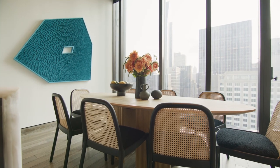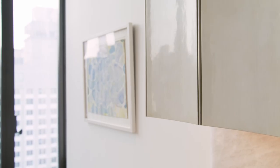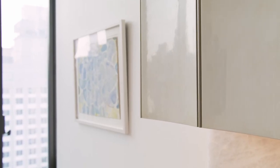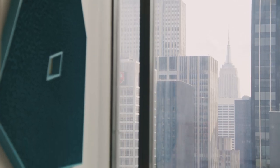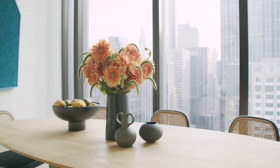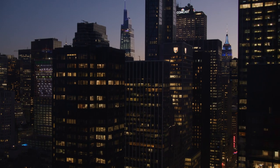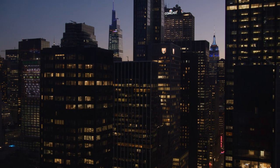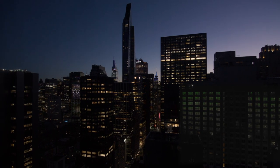In the kitchen, there are the most beautiful cabinets. They are hand lacquered, but they have a slight convex, and they almost feel like piano keys lined up next to each other. There is something so special about being in that kitchen at night, because Manhattan just lights up. It's twinkly and it's vibrating, and it feels like you're dining in the middle of Gotham City.